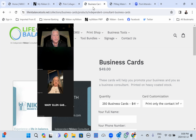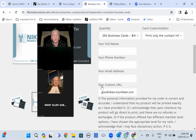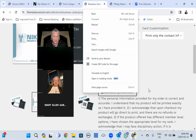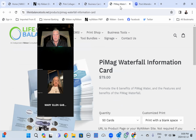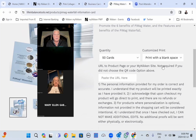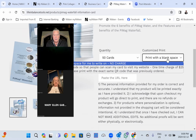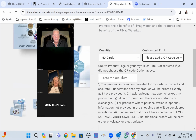With respect to the business card, this information, your custom URL code, I have mine as goodvibes.myneekin.com. That's my PWP. You would put whatever yours is. For the PyMag Waterfall card, same process as with the Pink Collagen. You would specify, I want to QR code this, and then you would paste the QR code for the waterfall.